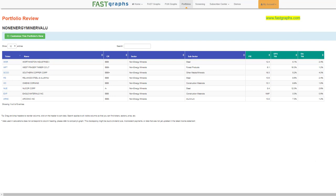This is part of a series of sectors where I'll be covering 20 sectors. I've covered the 13th sector, non-energy minerals, and this is not a sector that I'm very keen on investing in, but I thought it was a very interesting sector to cover because it does illustrate a couple of very important principles about being a value investor or a long-term buy and hold investor. For one thing, I want you to notice these tend to be very commodity-based companies. You've got copper, forest products, steel, aluminum, etc.